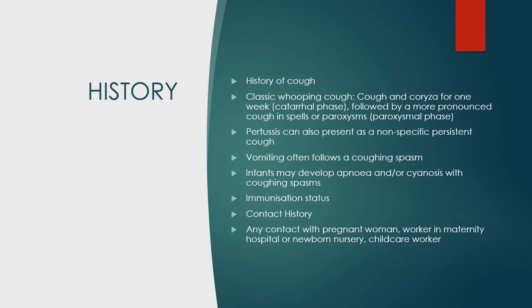So first of all, starting with the history of cough, which I've already discussed in my previous video, just ask how long. They have already mentioned one. So how did it start? Was it sudden or gradual in onset? How is the cough? Is it dry or is it productive? What is the pattern of cough? Is it throughout the day or any particular part of the day, more at night, or is it the same? Is the cough present every day, including the weekends?